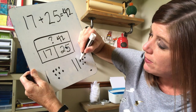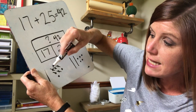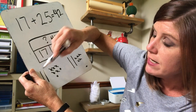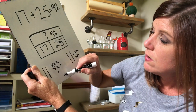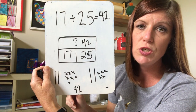So I know that this is 5, and then watch, 6, 7, 8, 9, 10. When I get to 10, that means I need to add another long. So I used all of these, and I used all of those, and I got another long. So now how many longs do I have? 1, 2, 3, 4. And how many cubes do I have left? 1, 2. And notice how I got the same answer, 42.